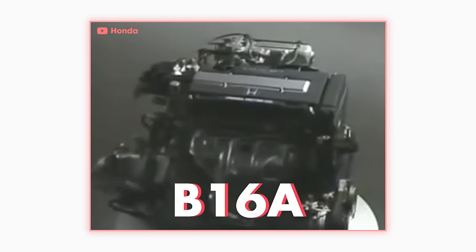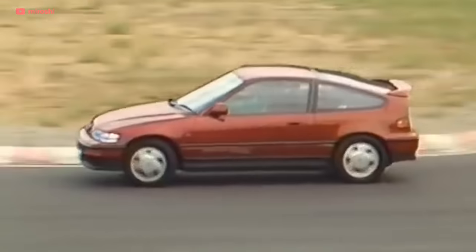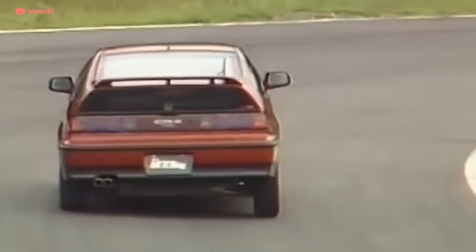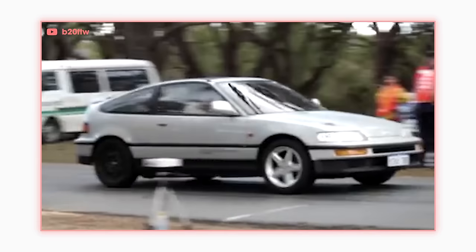The VTEC B16A motor was the first naturally aspirated engine to claim the 100 horsepower per liter crown, and the CRX SIR was the second car to get it after the JDM Integra. We didn't get it in the States until later. And by then, it wasn't even in a CRX.